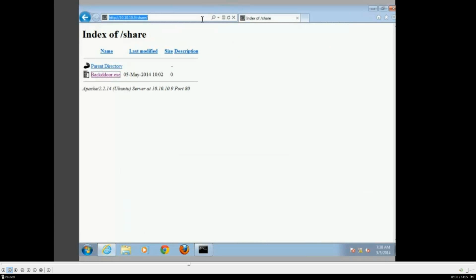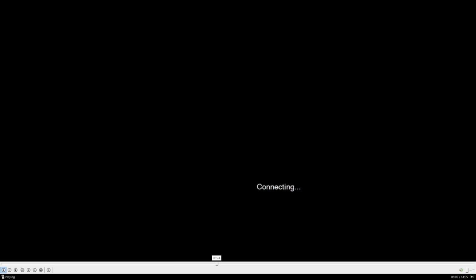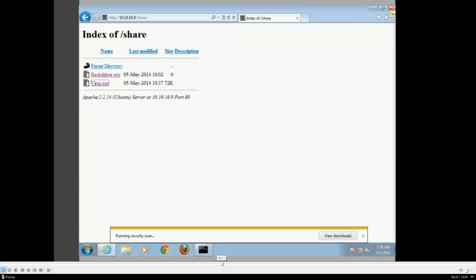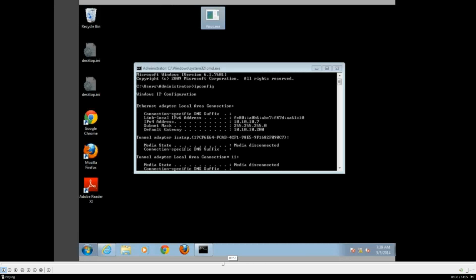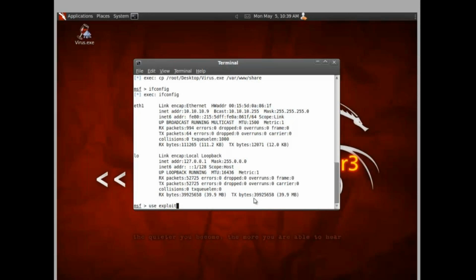Of course, nobody's going to double click on virus.exe. What they will do is I'm going to wrap it with a game, a free movie, an MP3, or an ebook, remember? And then I will share it on the internet. As soon as you download the free game, I'm going to be able to interact with you. How? I'm going to use an exploit.